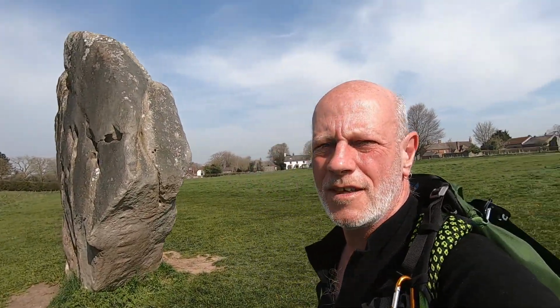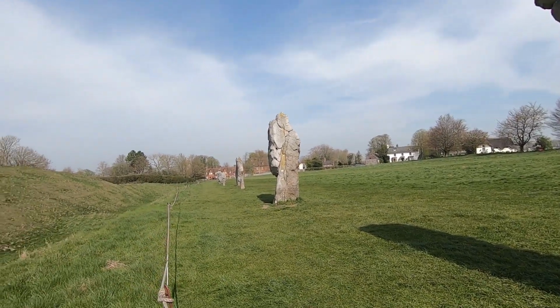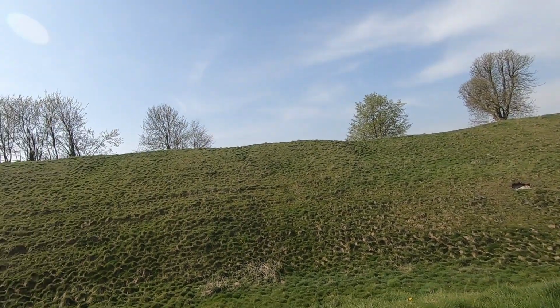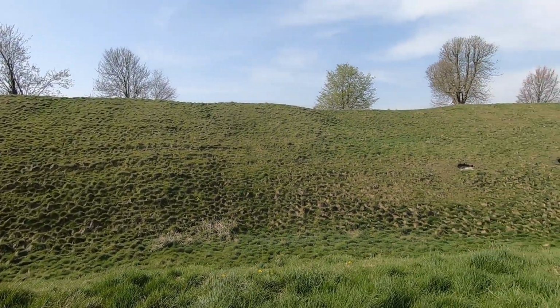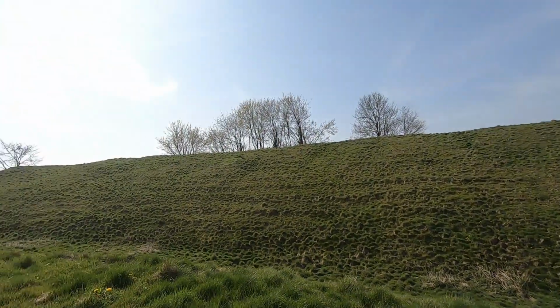So from here, just coming up to the Barber Stone, you can see the scale of it. I'll stand next to it, and like I was saying, from here, standing next to the Barber Stone, you get some idea of the scale of the bank and the ditch that originally was just pure white, carved out of chalk by bones, antlers and hip bones. Obviously all them years ago it was a lot deeper than that, and maybe even higher. So erosion over the years has taken its toll.